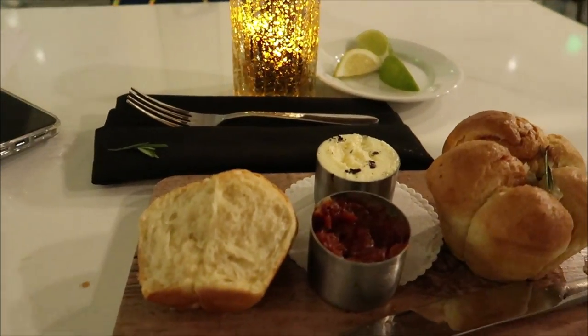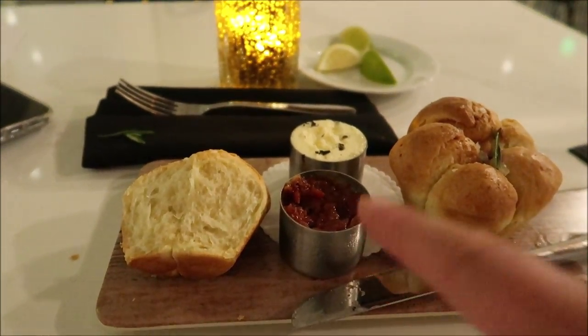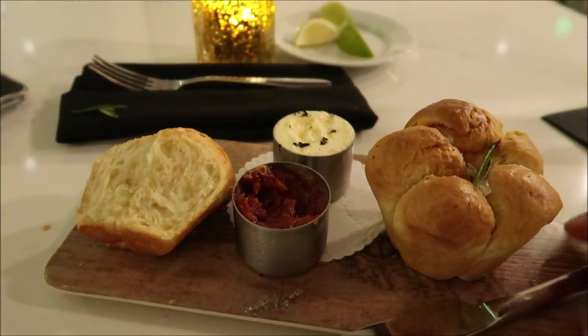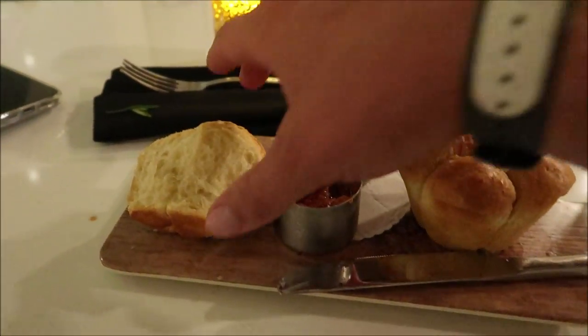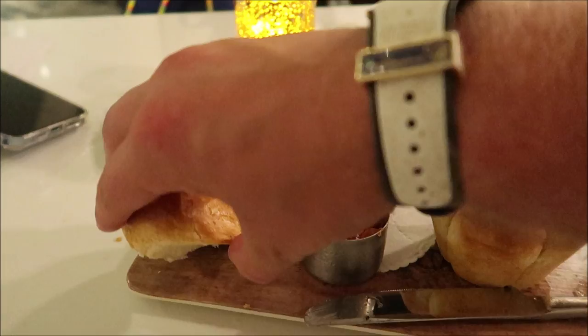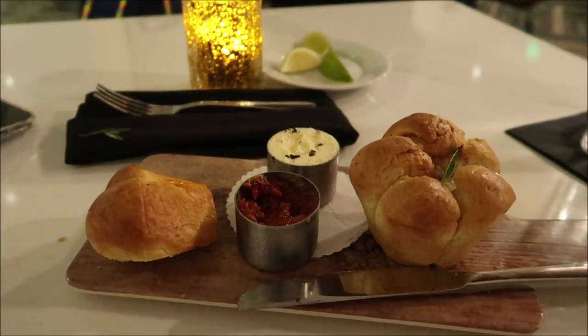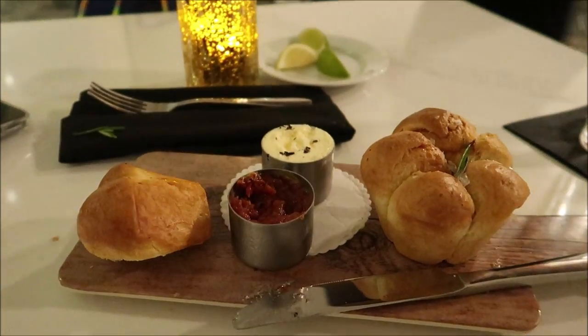I kind of like the butter better than I like the tomato garlic spread. And I don't want to eat the rest of the bread, because once we get our prime rib, we're going to need something to soak up all the juices with. Even though you do get the Yorkshire pudding in there, but a little extra won't hurt.